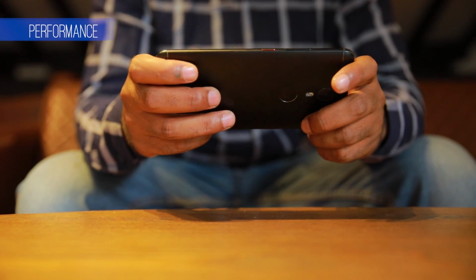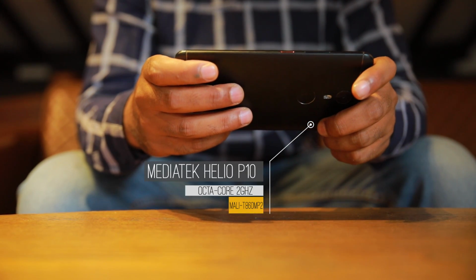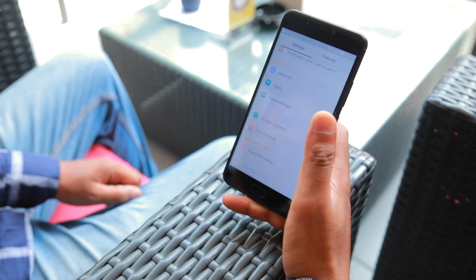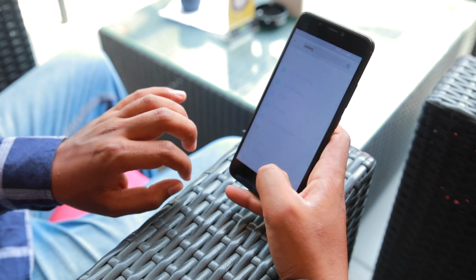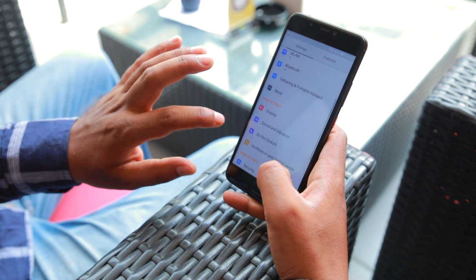Let's head on to the performance of the device. Powered by the Helio P10 octa-core processor, one might think it's not as good as what competitors like Xiaomi and Samsung are offering. However, with 4GB of RAM, 64GB of ample storage, and Gionee's optimization on its software side, it's not as bad as you might think. I didn't run into any issues when it comes to the performance with the device.